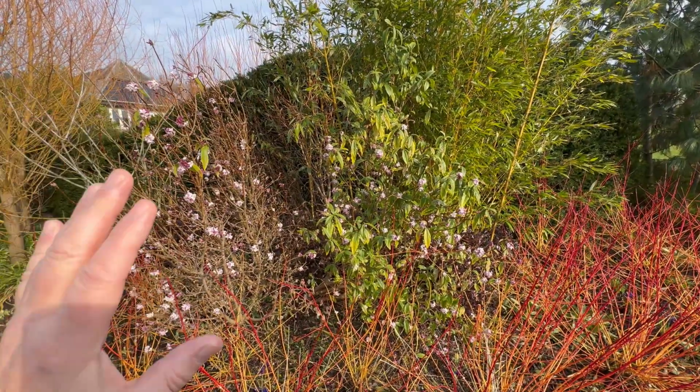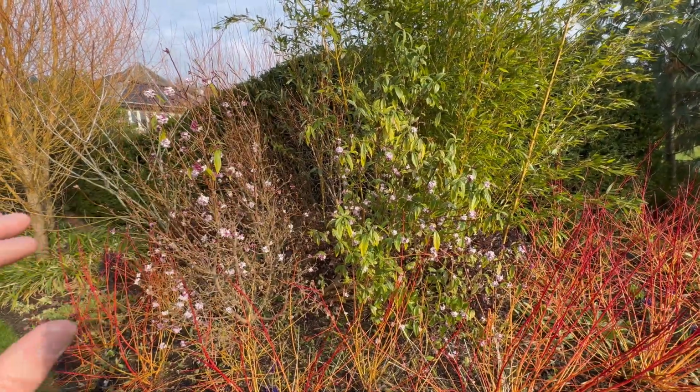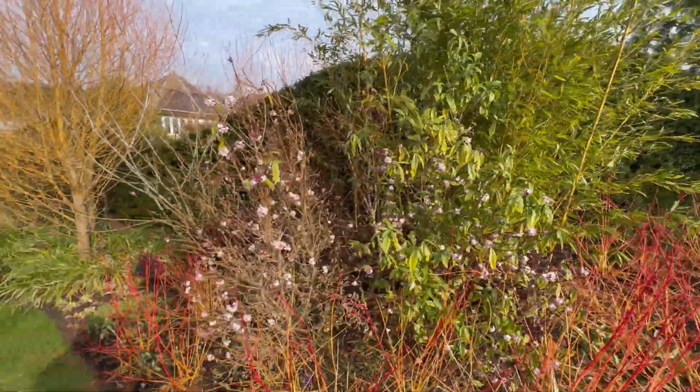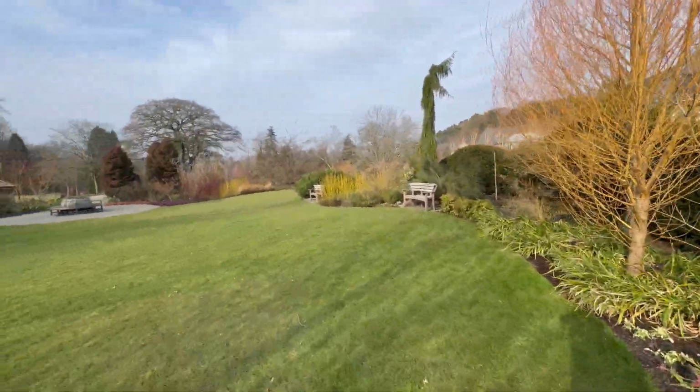They do like a bit of protection. They don't like a windy, exposed position. So if you've noticed, they are quite often planted against an evergreen hedge that gives them a bit more shelter.